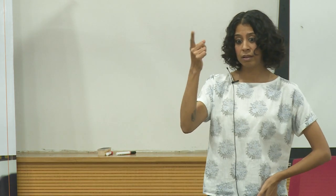I was just telling your teacher, it's about solar, it's about an observatory in South India, and it's about 100 years of observations of the sun. So it's about the people at Kodaikanal, it's about the observations, but it's also about our relationship to the sun.